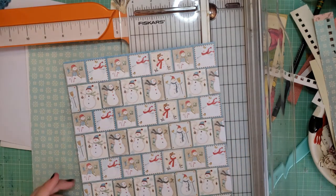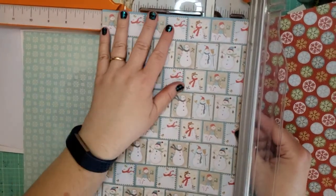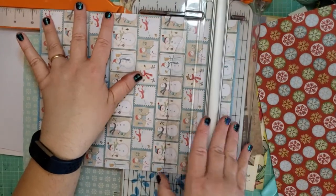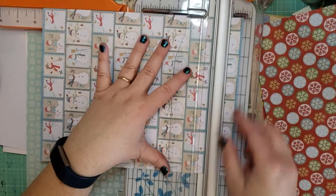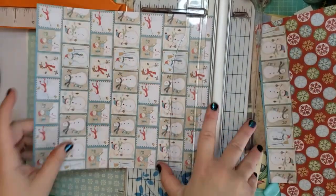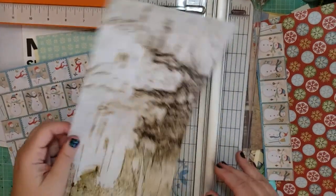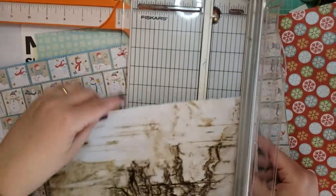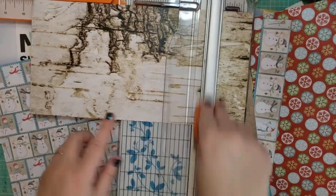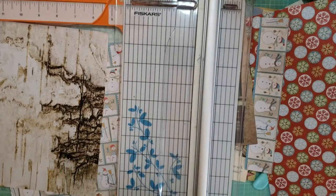Let's see. Might stick some snowmen in there. Although, will I be able to cover up snowmen? I don't know. But they can still go in there. I'm going to keep that length and cut off till 9.5. Yay, not cutting off any snowmen. Look, I can cut these down and use them as embellishments. And I just like the look of this birch tree, so he's going to get attached to something somewhere. I think I have another page that's kind of a birch tree as well. I don't know how many pages this book is going to be.